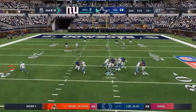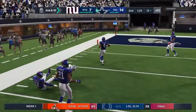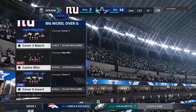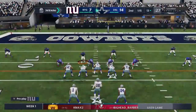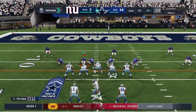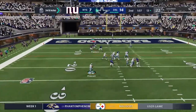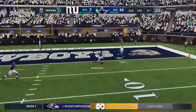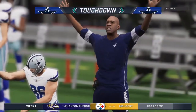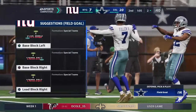To the air again, Prescott. And he's got his man out of the backfield. That's complete. And they'll bring him down at the 13-yard line. 9 yards, and that leaves him just short, so it'll be 3rd and less than a yard. 3rd and short yardage, Prescott. And that is caught. Touchdown, Cowboys. 2 first-half touchdown passes now for Dak Prescott.